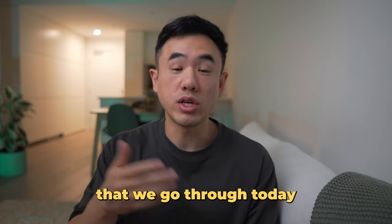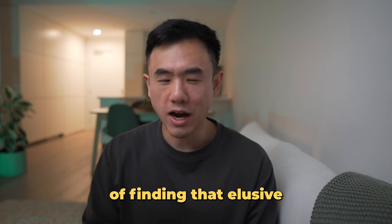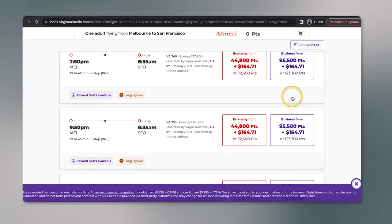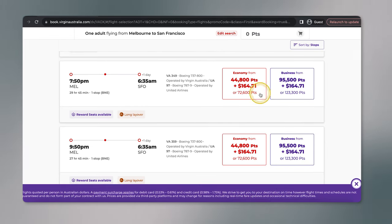And each method that we go through today is going to drastically increase your chances of finding those elusive business class reward flights. And make sure you stay till the end, because in the last method that I go through today, I actually managed to find business class reward flights from Melbourne to America. So make sure you stay till the end, because after you learn about that method, I reckon that's pretty much the only method you'll use moving forward.